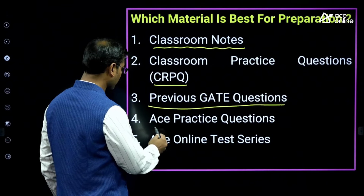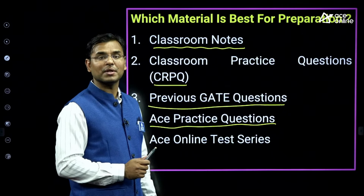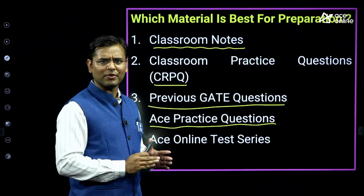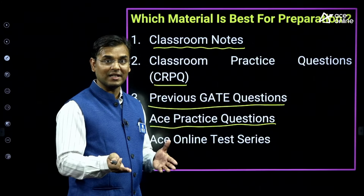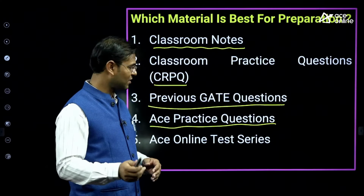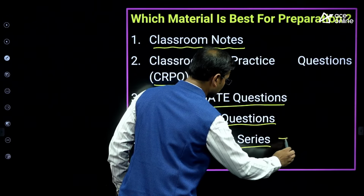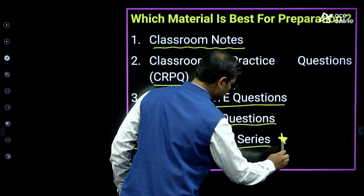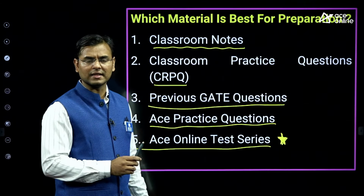Then ACE practice questions. We have given a number of books, so a number of practice questions are available with you. You have to solve all those questions, and if you get stuck somewhere or are not getting some concept, you can ask me any doubt or query. And this is the most important point in this lecture, the most important in the preparation strategy, guys: the online test series.